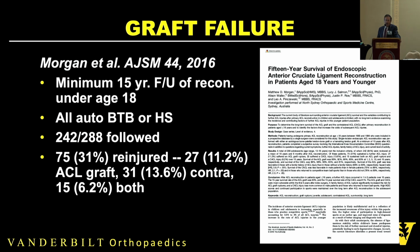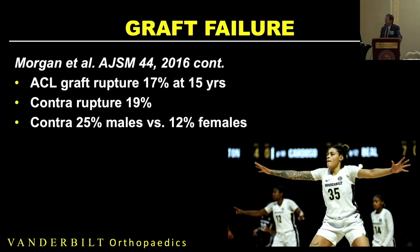But then if you start to look hard at young active individuals, you find out that this failure rate actually can be pretty high. So Morgan looked at minimum 15-year follow-up of reconstructions in patients under the age of 18. They were all autografts, so all the graft that you want to see in a teenager with good follow-up, and found that 31% were re-injured. 11% tore their ACL graft, and 13% tore the opposite knee, and another 6% tore both the ACL graft and the contralateral normal knee. So that's a high number. That's worrisome. If you really dig down into the results, you'll find a 17% ACL graft rupture at 15 years, contralateral rupture at 19%, with a contralateral 25% in males versus 12% in females. So males were really high risk of contralateral injuries.